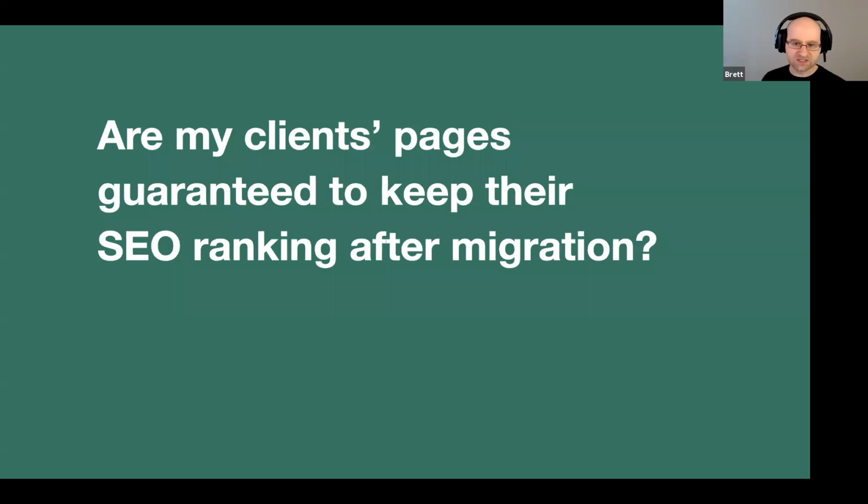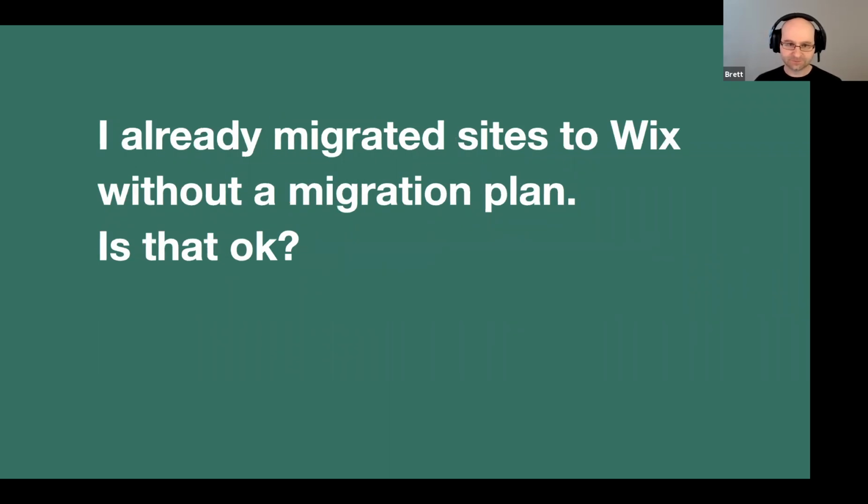I asked that because it ties into the last question that we put together here, which is, a lot of times, what happens if someone does a migration without really planning and mapping it out? How do you get out of that? What are the steps?